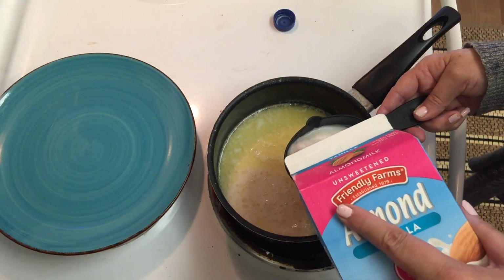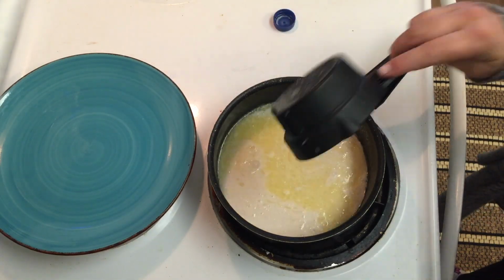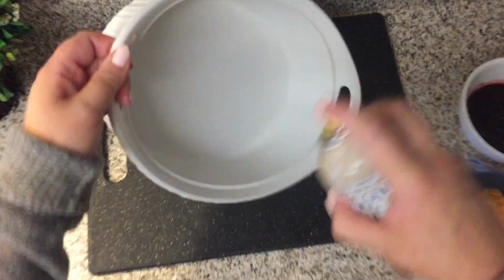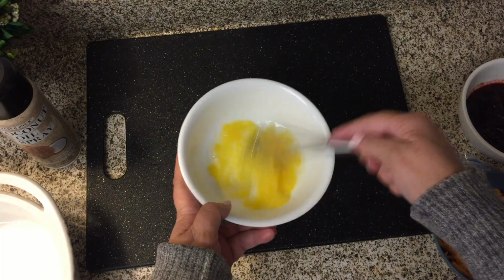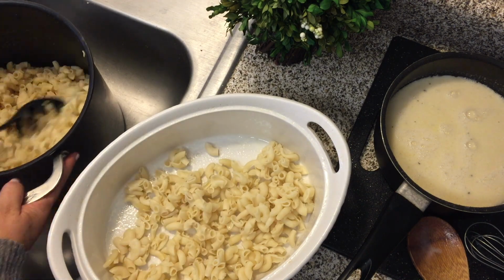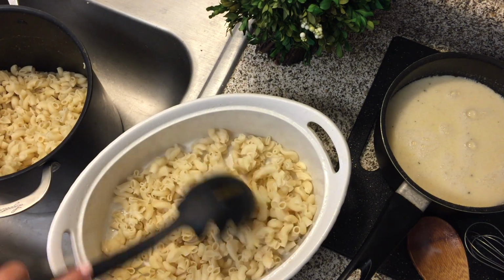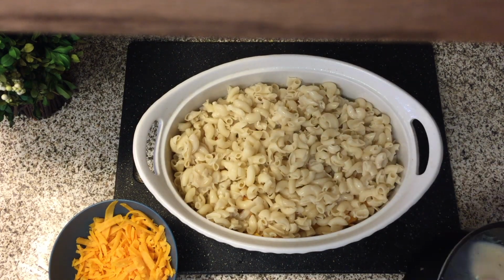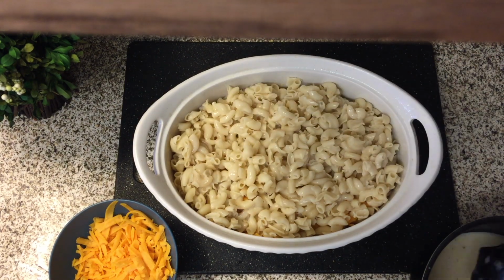The egg in this recipe is what makes it Southern style, and Southern style is more like a custard. So if you want your macaroni to be a little bit creamier, go ahead and leave the egg out, and that'll work. And then we'll just layer the macaroni with the shredded cheese and the milk mixture.